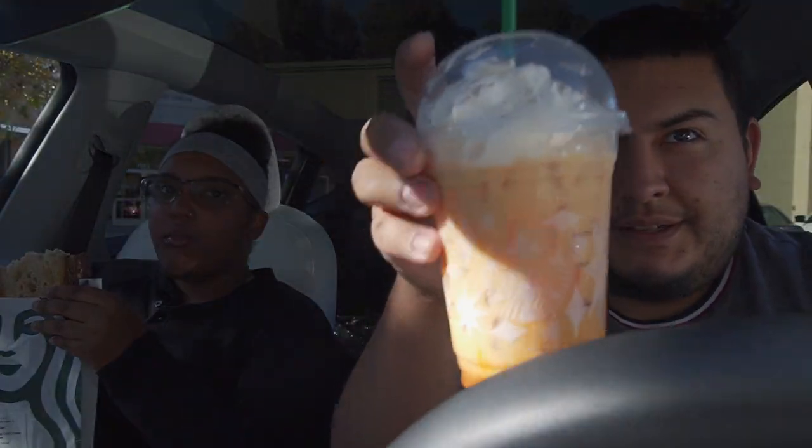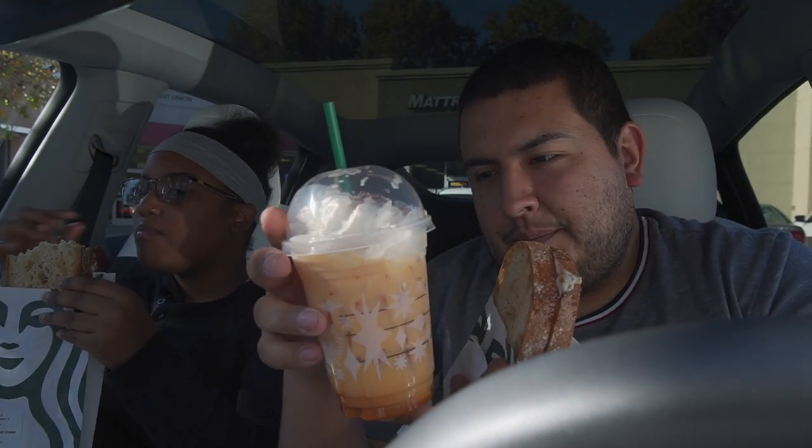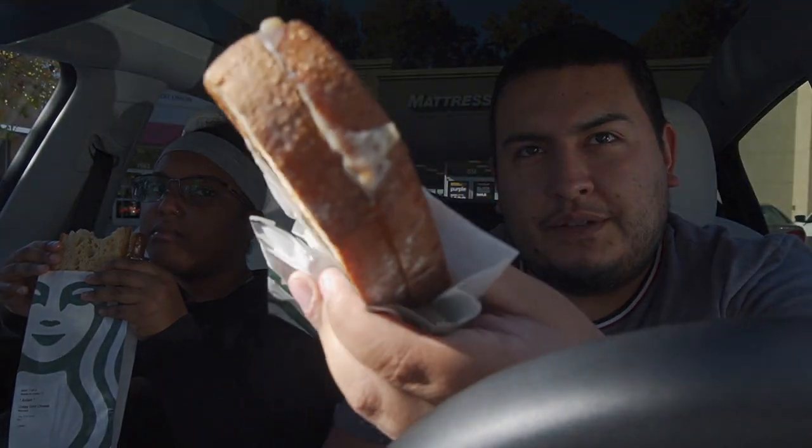Ooh, so we got two of these. These are delicious, amazing. This is a grande cold milk, 5 pumps pumpkin sauce, add whip. That's all it is. No coffee, but they're delicious. And then I got a double espresso, and we got some little grilled cheese sandwiches, which are really good.